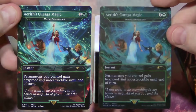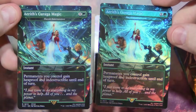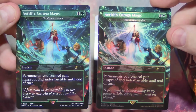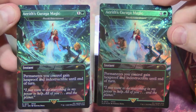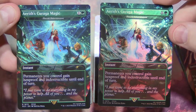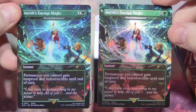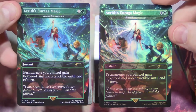But here we have from Final Fantasy VII, Aerith's Curaga Magic. Again, bro, the foil does feel a little everywhere, but with how Red 13, Aerith, and Cloud aren't so shiny, it really, the foil, Justine Cure with the beautiful art there of all the characters as well, but with the foil, it really just pops that Cure Magic. So most of the foils in this one are really worth it as an upgrade.